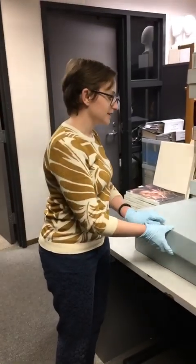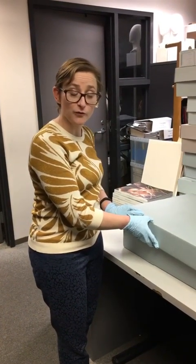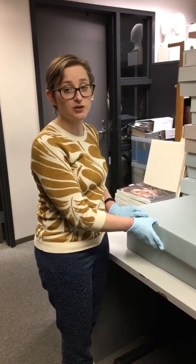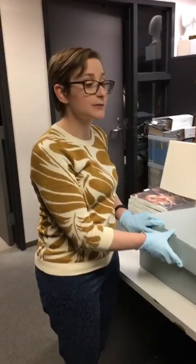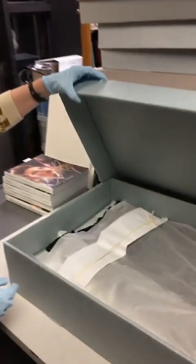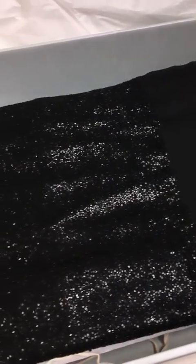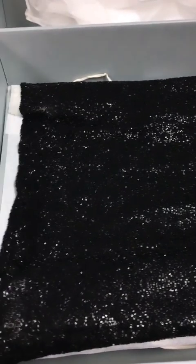This is a box that was packed for a loan to the Museum of Modern Art for their exhibition Items: Is Fashion Modern? The exhibition opened in October of 2017, and here is how it was packed. This is the underdress of a cocktail dress that was created by Gabrielle Chanel around 1925 to 1927 from the Helen Larson Historic Fashion Collection.